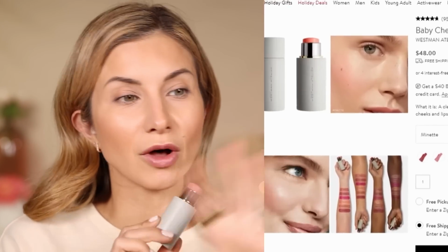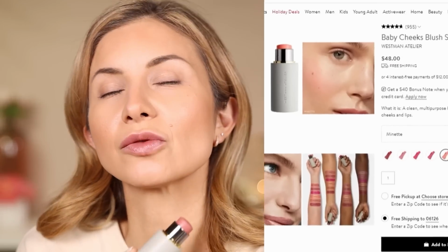So using products that are cream or liquid in formula are gonna make the skin have a little bit more life. Oh, so pretty. Very soft and natural. I love this product. For cheeks, I used one of my favorites, the Westman Atelier Cream Blush Stick in the shade Petal. This, you guys, is just one of my favorite products, of all categories. It is such a beautiful formula, and the color is perfect.